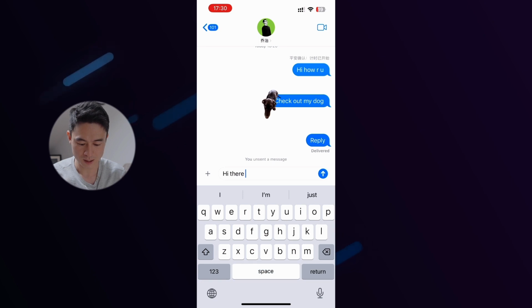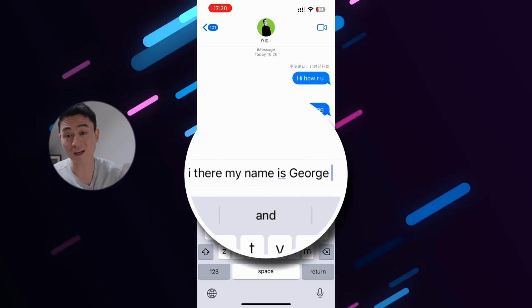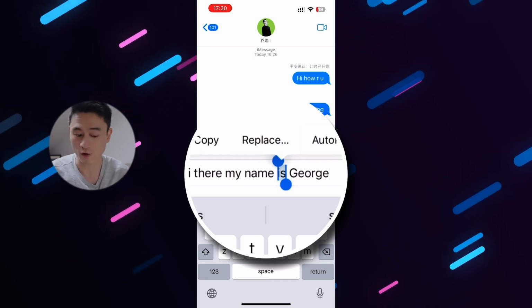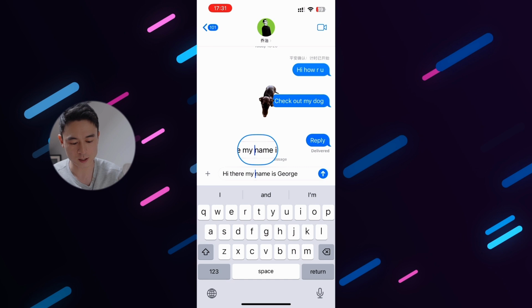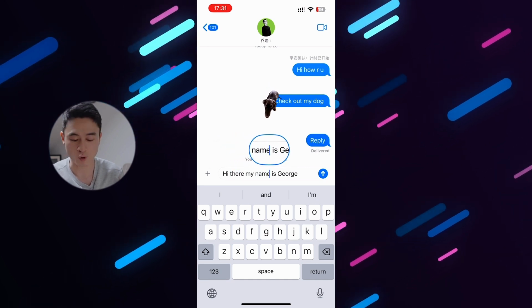Text message also has autocorrect and better suggestions. For example, hi there, my name is, and it's automatically going to suggest my name. Also, the blue line gives you auto suggestions, so you can click on it and you'll see the common words that you use often. And also, if you hold and adjust, the magnification is now bigger and clearer and much more precise.